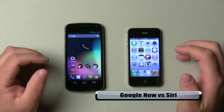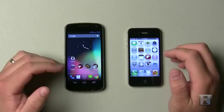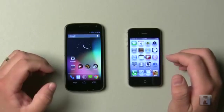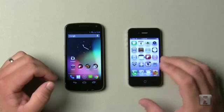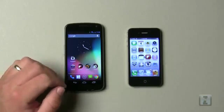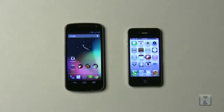Now both of these are kind of in beta. Google Now is actually in a developer preview of Jelly Bean, which this is on a Galaxy Nexus, which should be out hopefully within a couple weeks for those that are still able to get a Galaxy Nexus. Siri, this is the newer version that does more things on iOS 6. They're both developer versions, so they're not technically finalized, but I thought we'd go over them a little bit and see how they compare to one another.